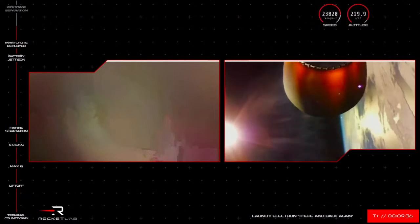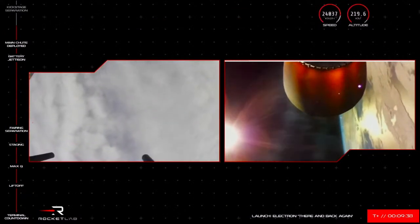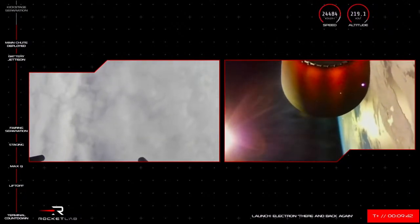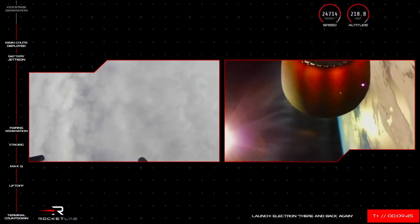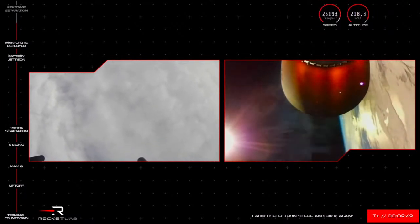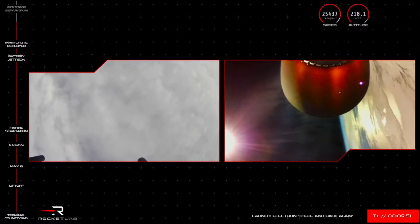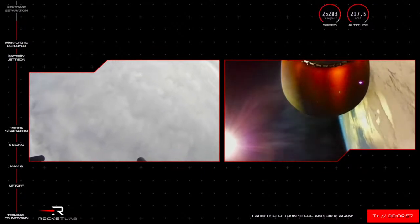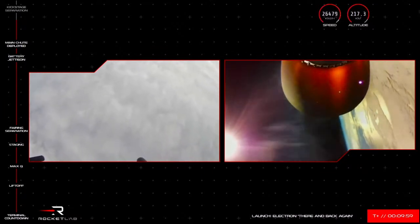Entered burnout detect. Guidance is in terminal, 27 seconds remaining. It's a bit longer of a second stage burn than normal to get us to our 520 kilometre SSO orbit. On the left, you can see the helicopter moving into position, and on the right, we have Electron's second stage travelling onto orbit.